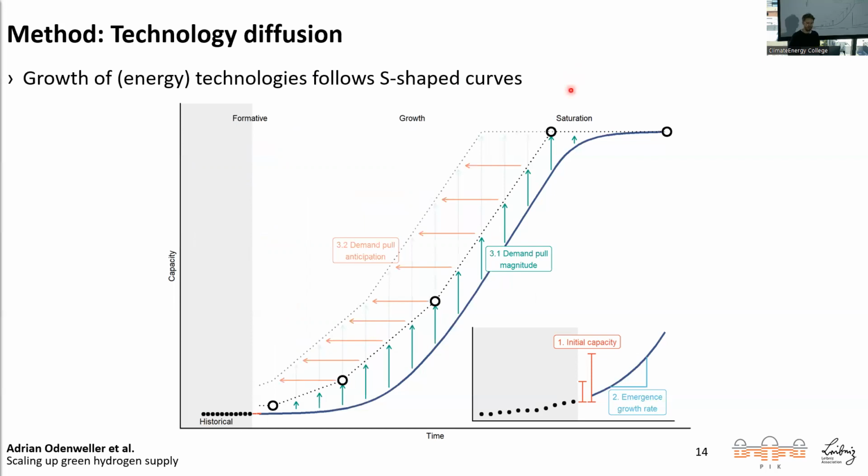So essentially it's a parameter that tells you how much anticipation, so how much investors might anticipate demand to develop in the future. And in our default setting, we set that to 5 years. So what we do now is we vary these parameters to cover all the different worlds and all the uncertainty that we have. And then we run that as a simulation model thousands and thousands of times over again. I think we have a sample size of 10,000.